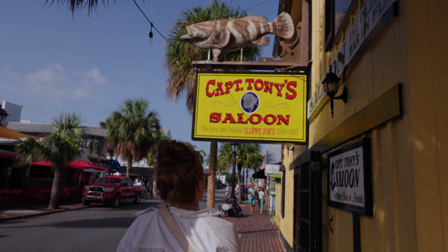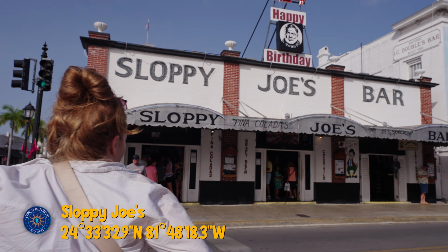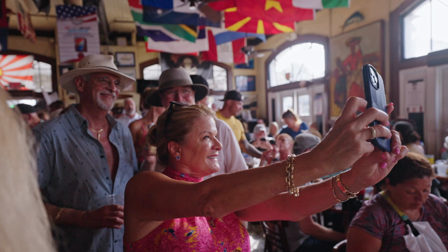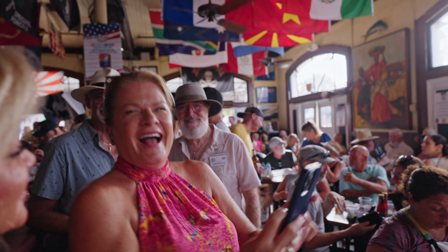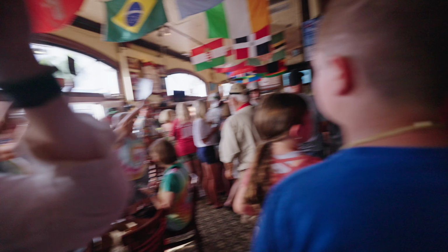And it wouldn't be a detour if we didn't stumble into someplace interesting. Apparently it's Ernest Hemingway's birthday this weekend, and Sloppy Joe's puts on a look-alike contest. In full disclosure, neither one of us knows much about Hemingway or what he really looked like, so we had to look him up. And a few of the seasoned vets had quite the fan club.